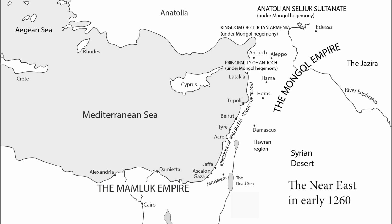Then in the 1260s you have the rise of the Mamluk Empire. The Mamluk Empire began in 1250 when a group of Mamluks, these are enslaved people who have been trained as soldiers, rose up, overthrew the Ayyubids and took power in Egypt themselves. And later on the Mamluks engaged in a very long-term war with the Mongols, who spent much of the 13th century waging wars of conquest in the Near East.